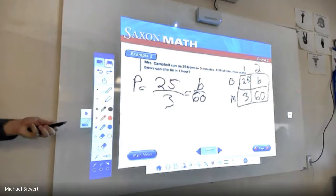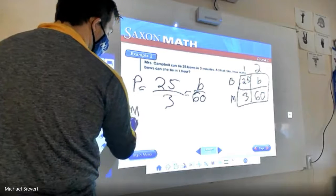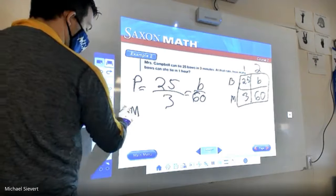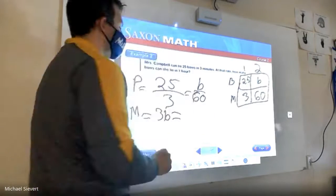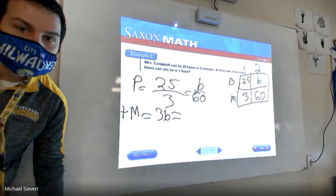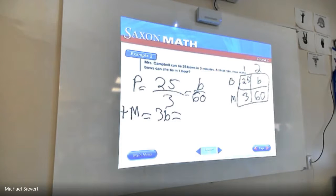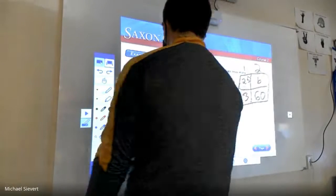So we got step 1, step 2. What's step 3? Cross multiply, which gets you 3b equals, anyone know what 25 times 60 is? Take a couple seconds to write it down, don't guess. 25 times 60. Not quite. 1,500. 1,500. All right. Next step.